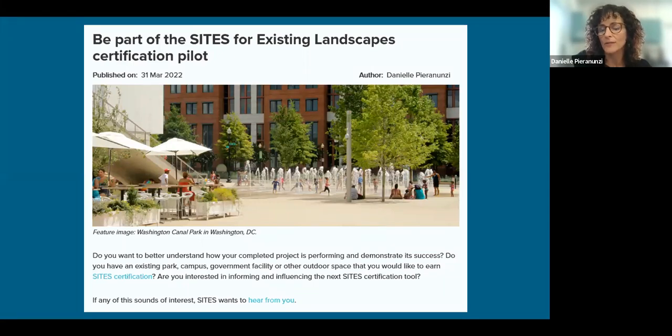GBCI is now expanding its offerings for existing built landscapes. Projects can now be evaluated by their sustainable site management practices and are encouraged to report on their social, environmental, and economic benefits. Built projects can ultimately earn site certification for their actions and leadership. So at this point, we're seeking partners and projects to collaborate with us, either with projects to test with, as well as subject matter expertise in site management and landscape performance.